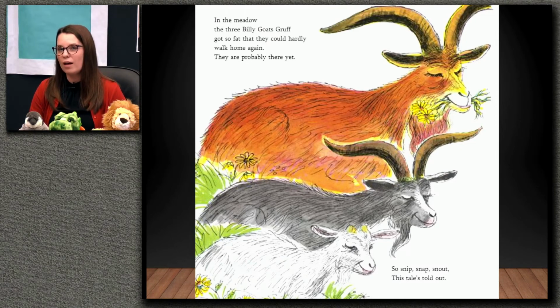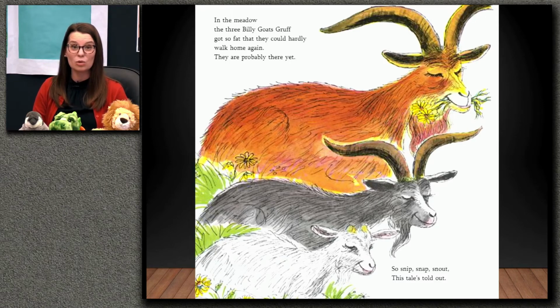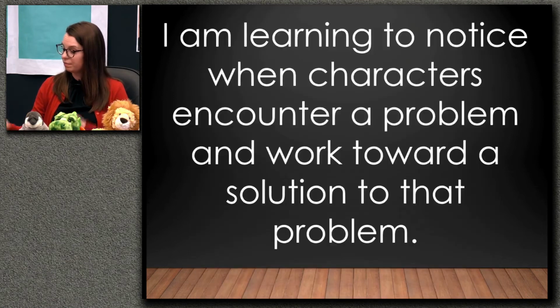So if you ever have to solve a problem, do you think that it would make it easier and give you more ideas if you worked together with someone else? That way you don't have to do it alone. You don't have to think about it all by yourself. I think that's the message or the moral that our author wanted us to learn.